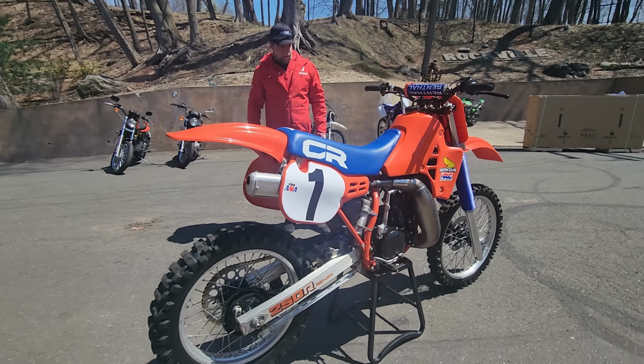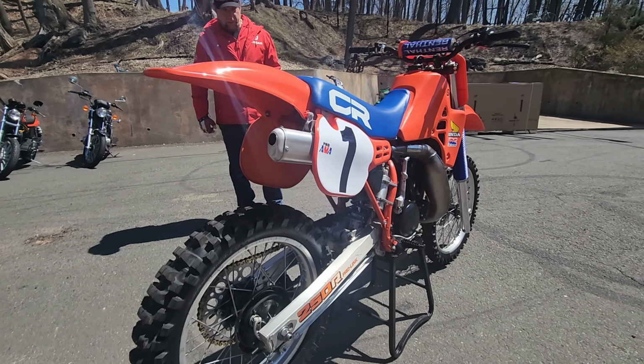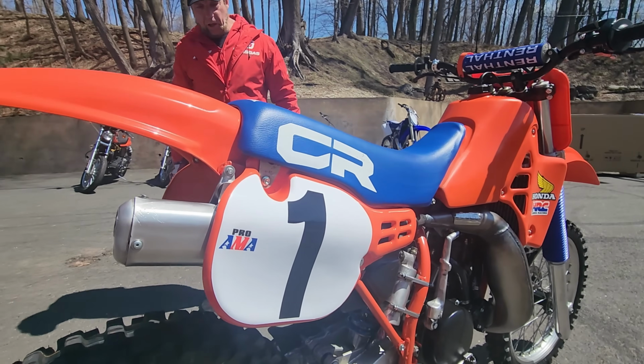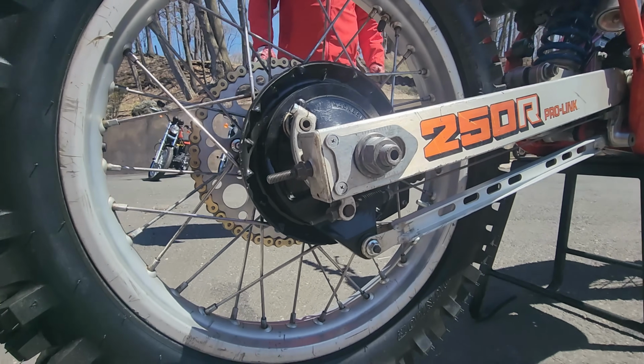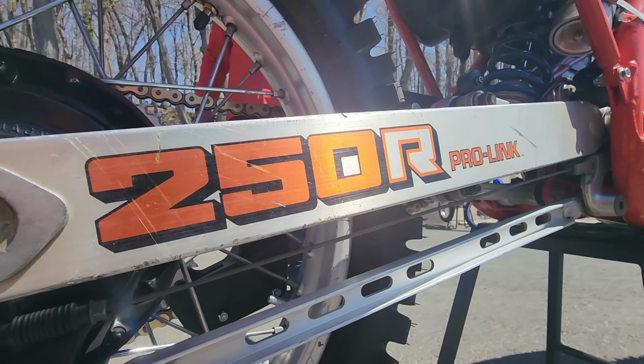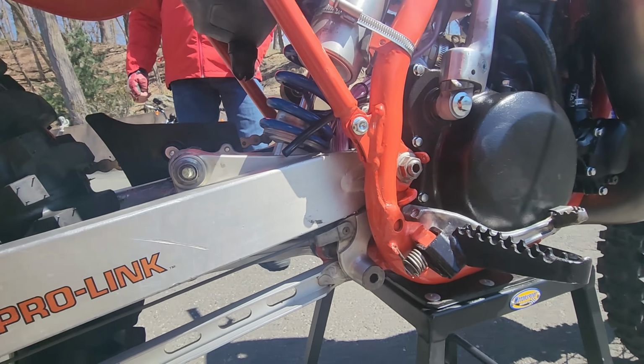And when you do a bike like this, you have to get everything dialed in. Otherwise you wasted your time. So he went through everything on it. Obviously the swing arm, the linkage, the rear shock, everything was off the bike. The original swing arm bearings and linkage bearings were in excellent condition. So he cleaned and greased those and reinstalled them.